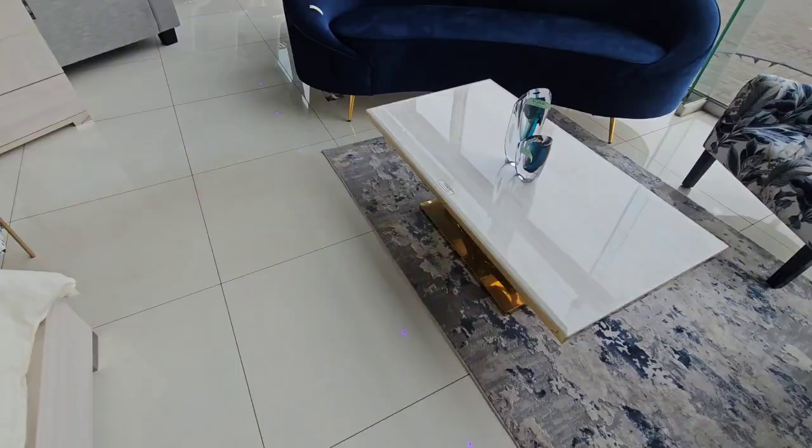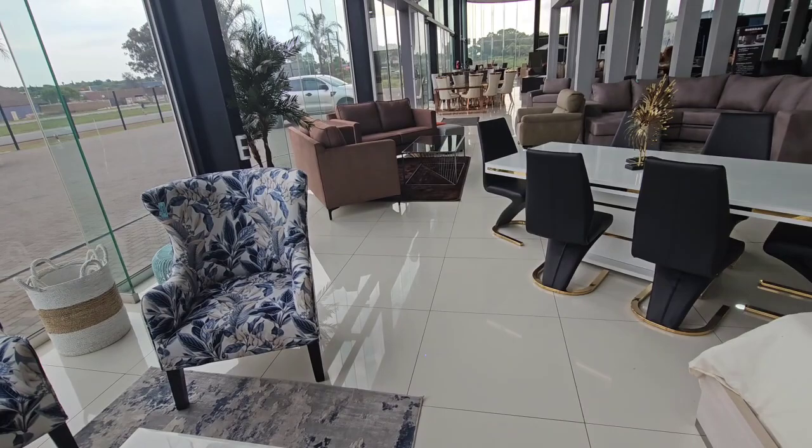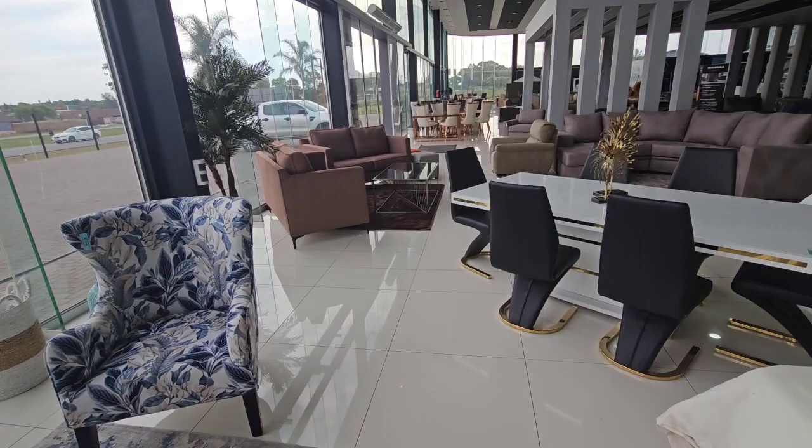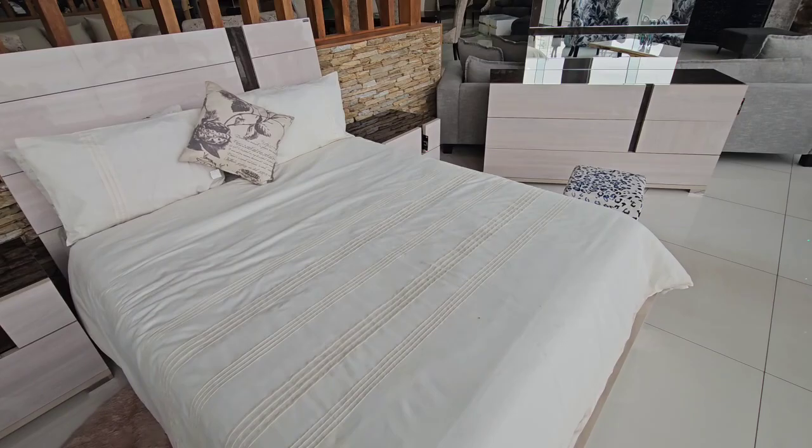Check this blue one out, it's so pretty. Then there's a gray set there. I mean brown. This brown is very cute. The L shape. Can you see that L shape there? It's very pretty as well. The bed. And this is my outfit for today.